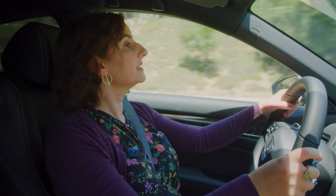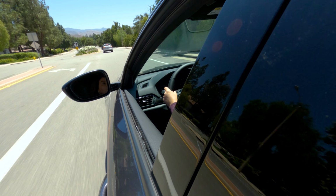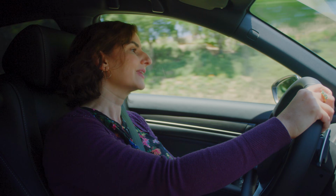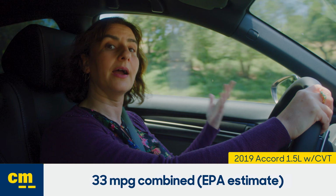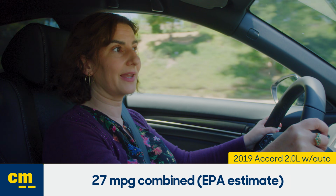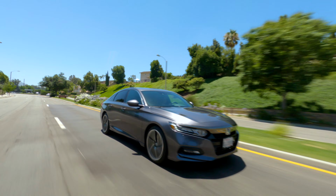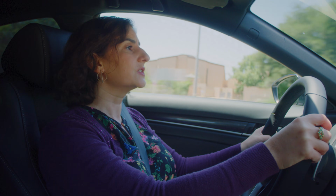This Accord has a CVT like the Civic, but I feel like the transmission in the Accord is just a little bit livelier. Oh, you were ready for me. You can also get an Accord with a manual transmission, or in the higher trim levels with a 10-speed automatic and the bigger turbocharged 2-liter engine.